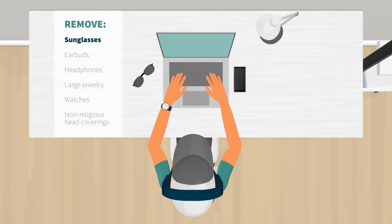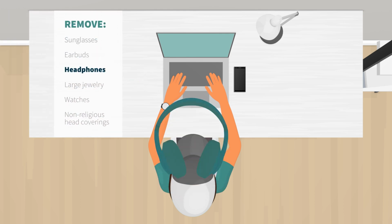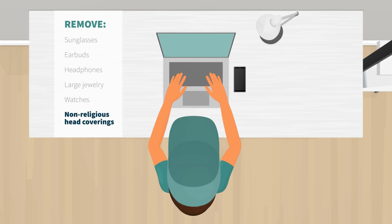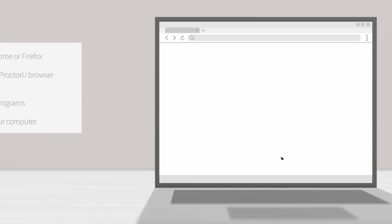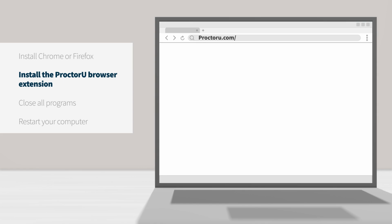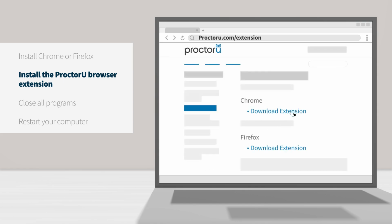Remove your sunglasses, earbuds or headphones, large jewelry, and watches. Remove any non-religious head coverings. Make sure you have access to Chrome or Firefox. If you don't have access, download the browser of your choice before going further. You'll also need to install the ProctorU browser extension through either Chrome or Firefox.